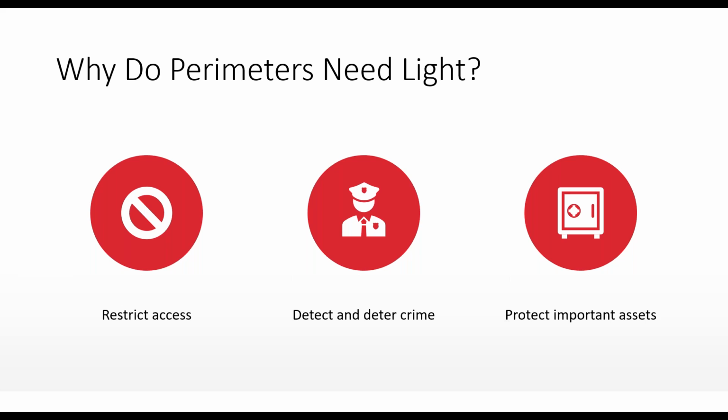Even if you light, say, 99% of the perimeter, that still means that you might be left with a dark corner somewhere, or perhaps just light not overlapping with some of the cameras. And issues like this essentially mean that the whole site could be at risk.